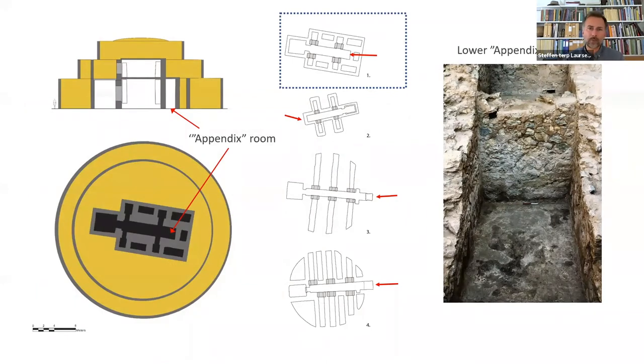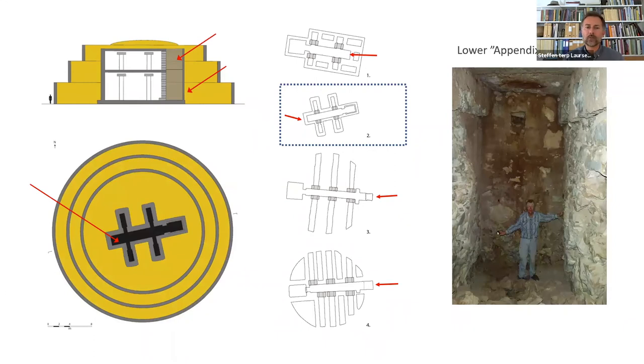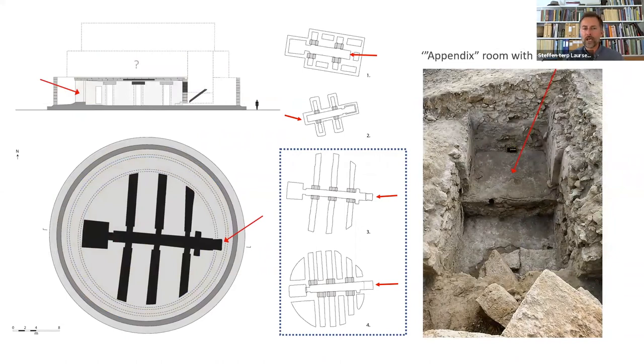When the appendix room first appears in the royal cemetery, it's only in the lower burial chamber. But already in the second generation of royal tombs, an appendix room is added to both the upper and lower chambers. In the last two generations, the appendix room has been equipped with an elevated podium step of plaster and some extra minor alcoves. The introduction of the appendix room must have been accompanied by new rituals of royal burial.